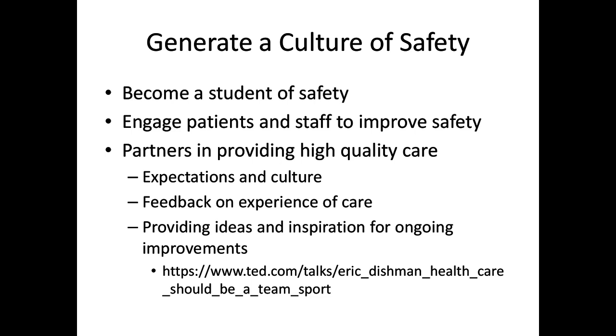It is also terrific to have patients as a partner in providing high quality of care. They can help set the expectations and culture of the unit. They can provide feedback on the experience of care, whether good or bad, and provide important ideas as well as inspiration for ongoing improvements. The patients that I have involved in my studies and the patients that I care for really have provided the inspiration for my science.